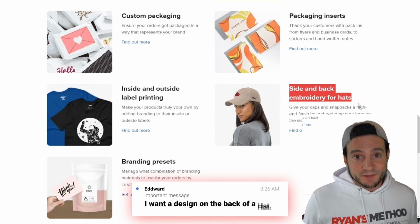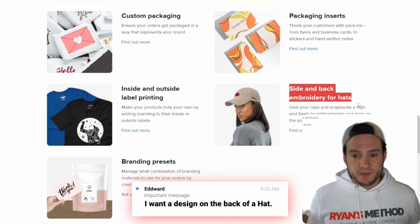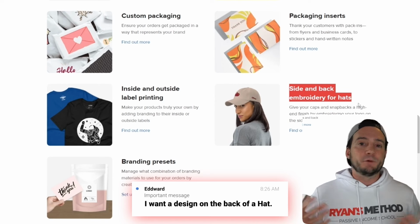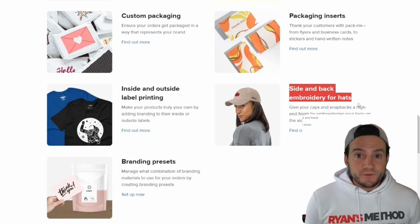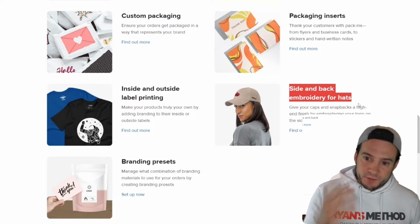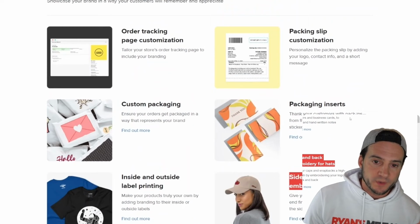Literally today I had a customer on Etsy message me who wanted something on the back of a hat that I was offering. So yeah, that's good to know that it's available. And remember, on each product page in the catalog, you can see all of the information on where they can do DTG printing or embroidery on each product. So that's good to get familiar with if you're going to use it.